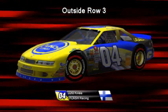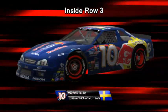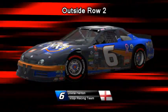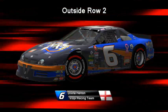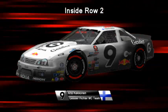legend. On the outside of row 3 is Juho Kavela in car number 04, the third of the Flash Racing cars. On the inside of row 3, Matthias Taub in car number 10, a former winner of the Karjala Grand Prix. The outside of row 2 is Davina Henton, believe it or not, the only Volpe in the field, and on her inside is Arto Kekkonen, who was quickest in the final practice session.